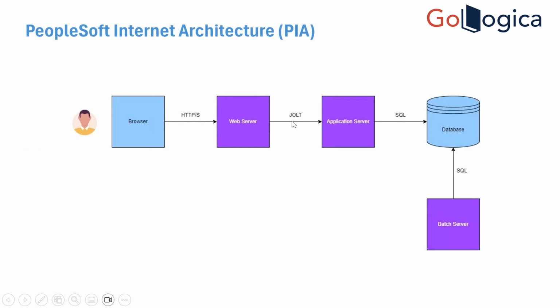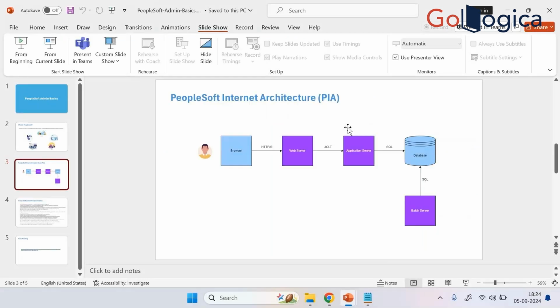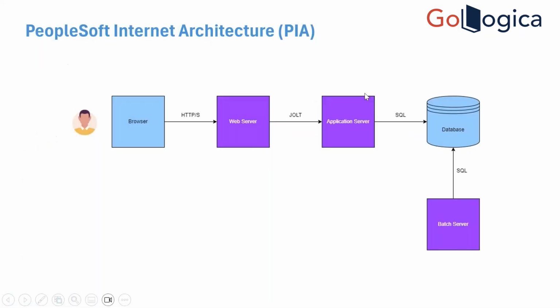So as soon as web server receives the HTTP request, it would forward that to application server using Jolt. So the request is received by the application server, and on the application server, this is the main brain of your application. So it knows what to do with the request. As soon as it receives the request parameters, it checks, okay, this is the page the user wants to access. This is what he has selected, say business unit or department account.